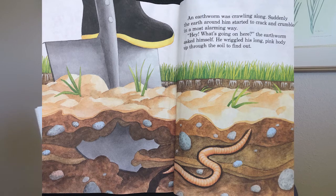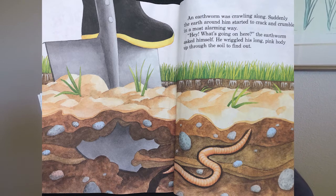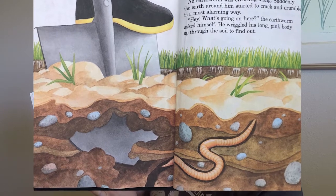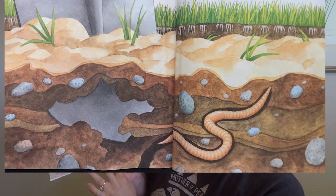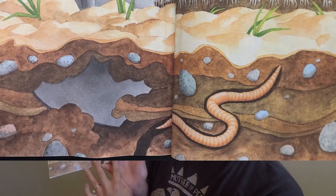An earthworm was crawling along. Suddenly, the earth around him started to crack and crumble in a most alarming way. "Hey, what's going on here?" the earthworm asked himself. He wriggled his long pink body up through the soil to find out. There he is.